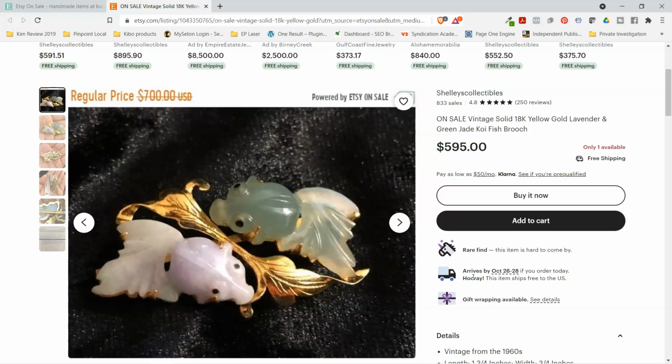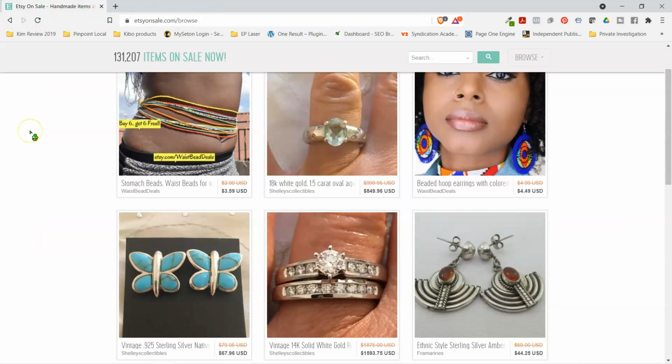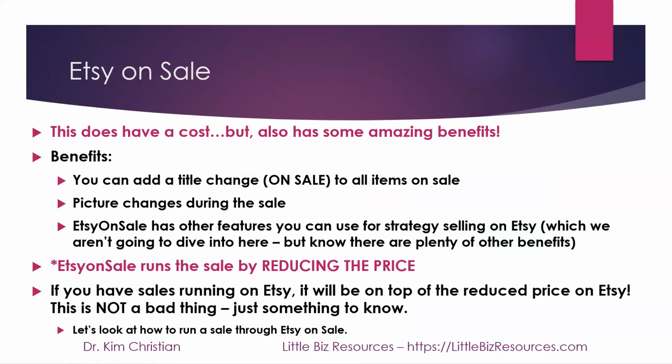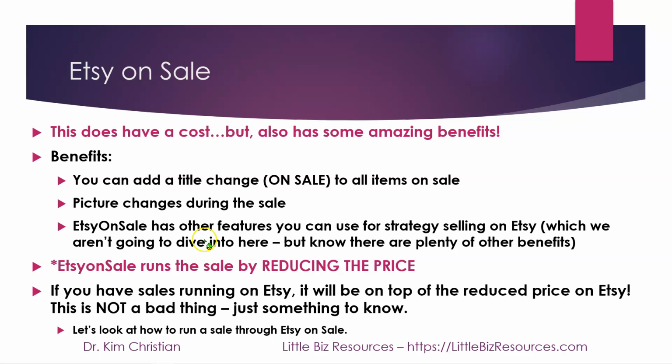I haven't had somebody say, hey, why isn't your stuff on sale? It looks like it's on sale anyway when you reduce it. I usually do something weird like 27%. And that's a great thing too, right? So you can do an Etsy on sale. You can run a sale that is specifically for a specific percentage off and stuff like that. So let me go ahead and let's talk about this right now.